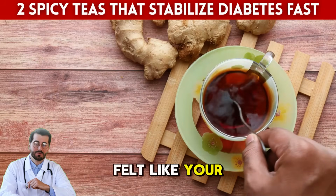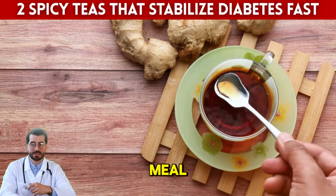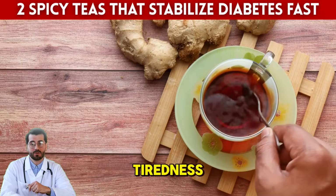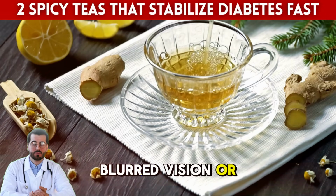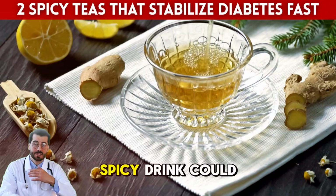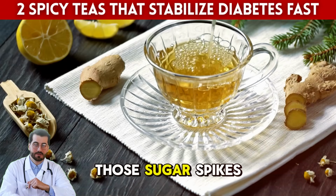If you've ever felt like your blood sugar rises right after a meal, you're not alone. Many people over 60 describe that sudden wave of tiredness, blurred vision, or even a pounding headache. But what if I told you that one warm, spicy drink could help smooth out those sugar spikes?